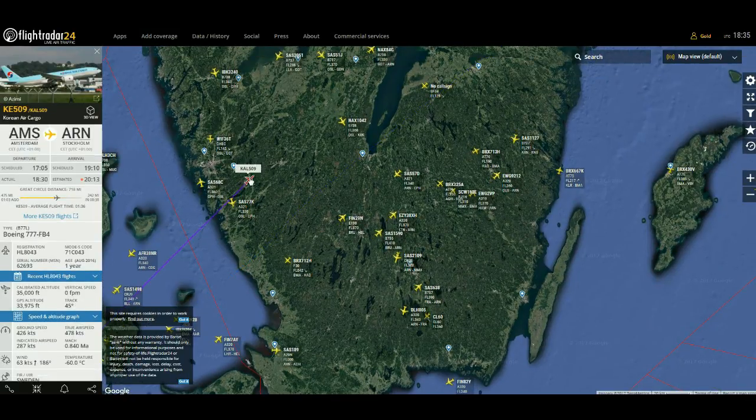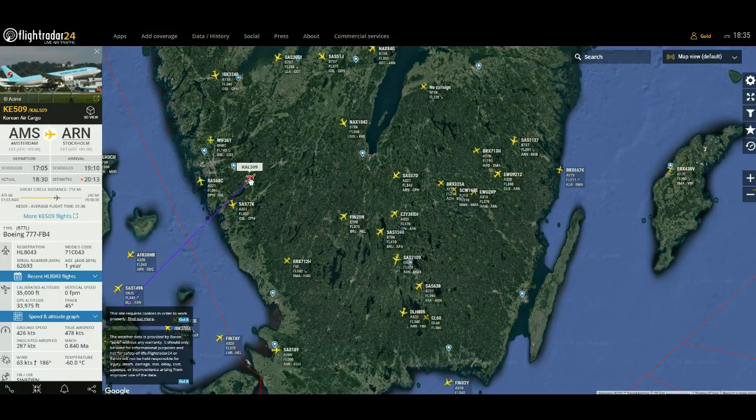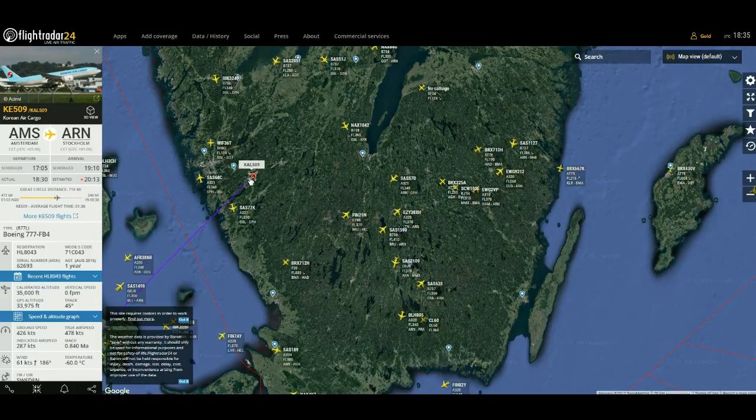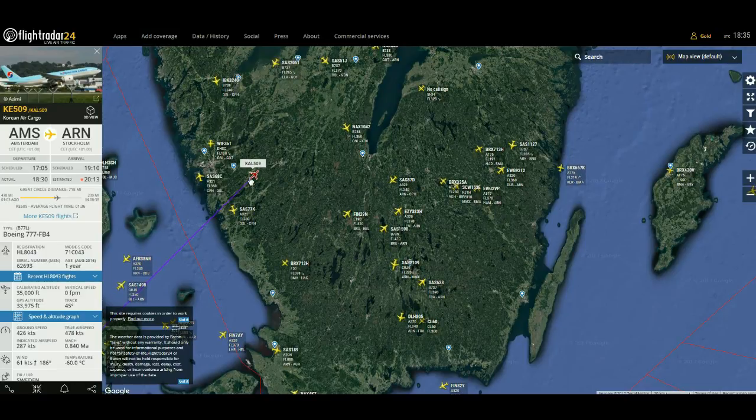Alright, a Korean Air Cargo 777 from Amsterdam heading up to Stockholm. That's a weird route for Korean Air, isn't it? I mean, like you always say, cargo can be anything. Yeah, but you would expect a Korean Air cargo to be going to Korea. But that could have been KLM cargo. Yeah, maybe it came down from Korea, was at Amsterdam, and then they had to throw it up to Stockholm, and then from Stockholm possibly to Korea, maybe.